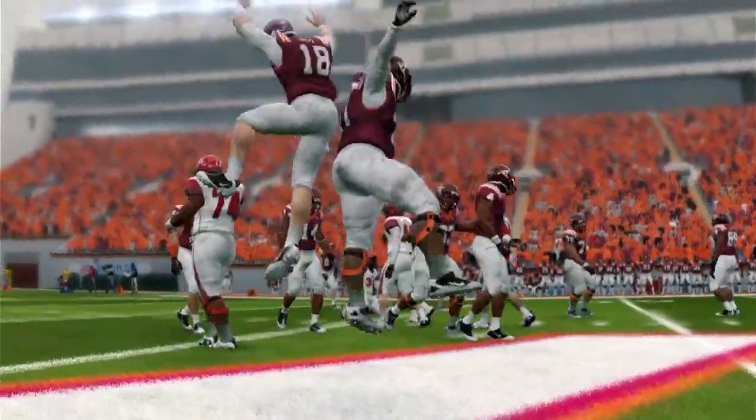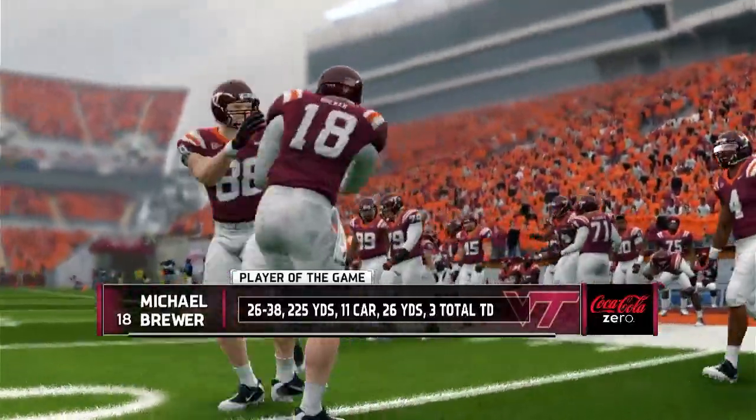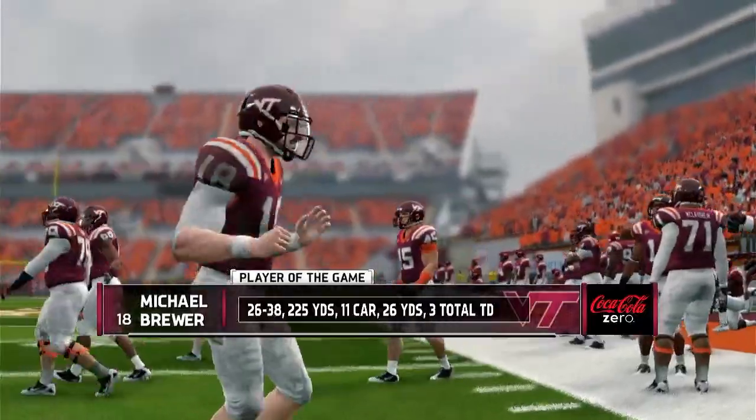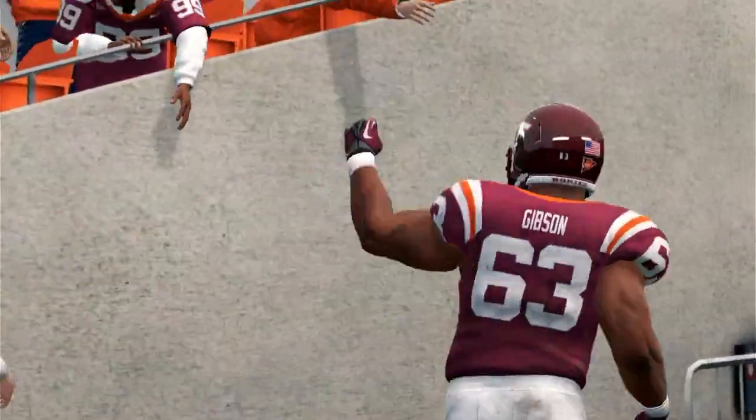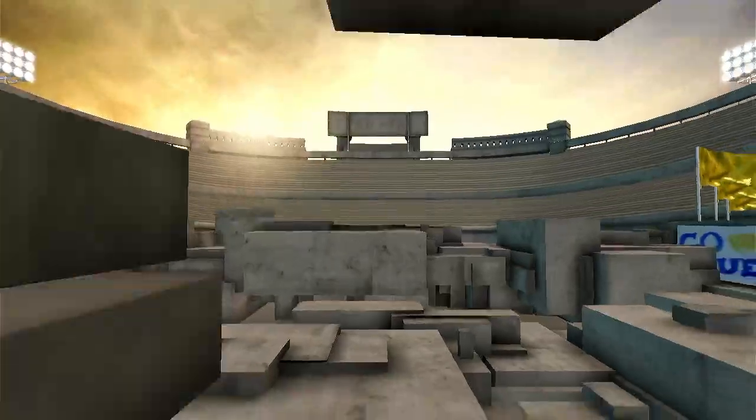This one's in the books, and our final score, 21-14, Hokie. That does it for this edition of NCAA Football 14. For Kirk Herbstreit, I'm Brad Nessler saying so long.